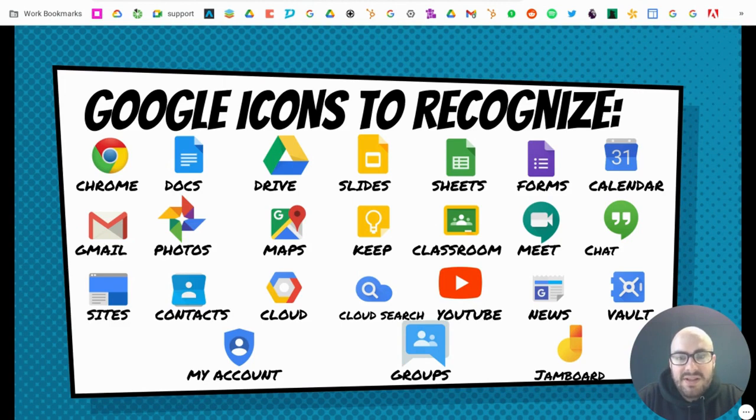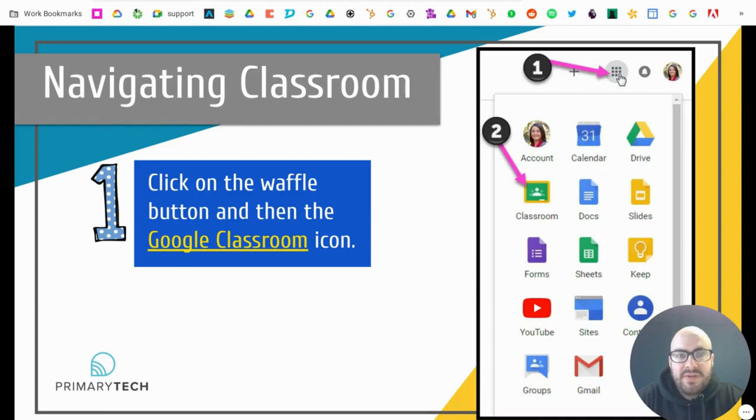However, you will see things on there like Google Docs. And that's Microsoft Word, but for Google. Google Slides is PowerPoint. Google Sheets is Excel. Google Forms is another area where your teacher might send you some work. So do bear that in mind. So once you've clicked on the waffle and you've found the classroom icon, we're ready to explore Google Classroom.